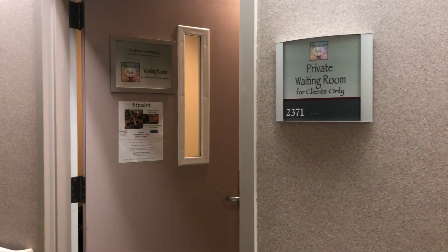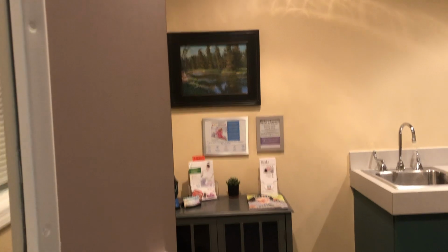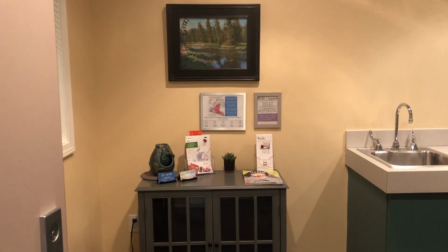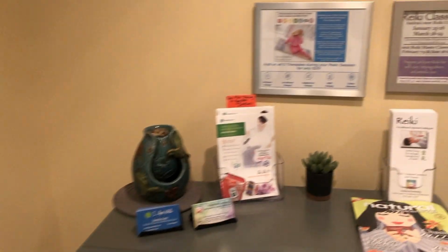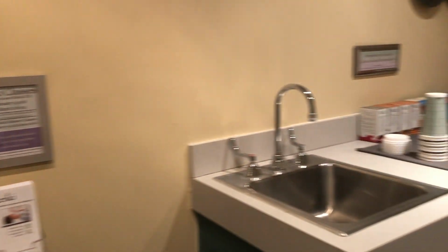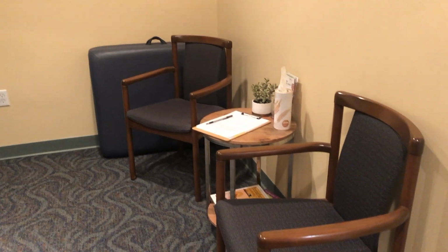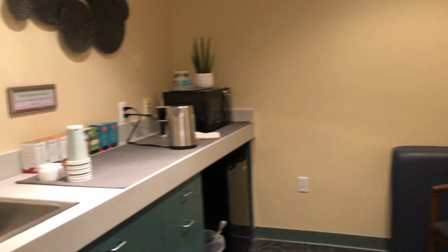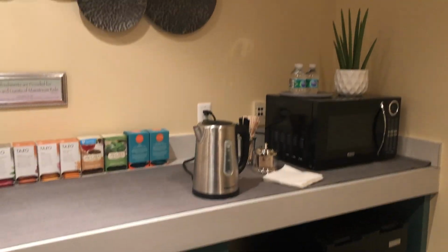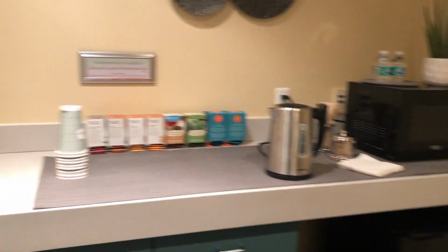This is my waiting room for clients and their guests. I have a fountain there on the table, artwork courtesy of my husband, Edward Kennedy. I can display different things like my class dates, upcoming, and basic Reiki information for anyone passing by. I have a couple of chairs here for my clients or if they bring a guest with them. And you can see I have the makings of hot tea, also a microwave and a refrigerator for my students to use since we meet in the same building. That window goes next door to my treatment room.